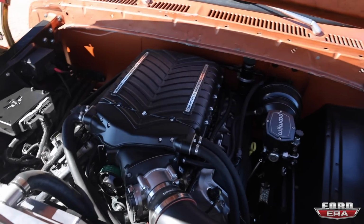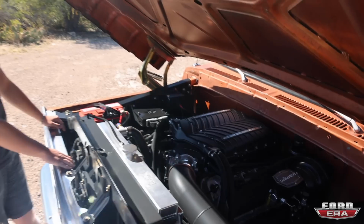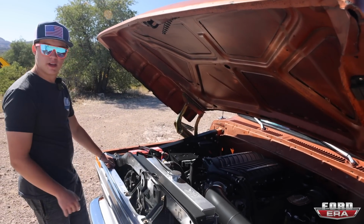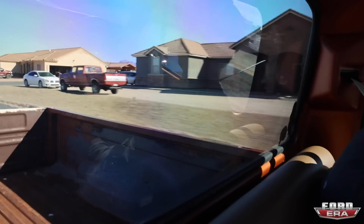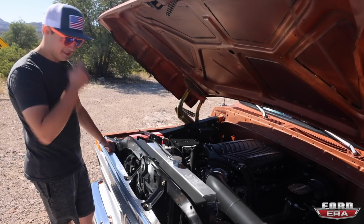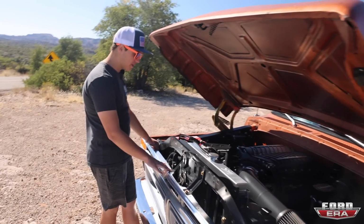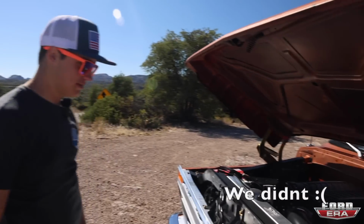It's a built Gen 2 Coyote with a Stage 1 Whipple on it. It should be making probably 750, maybe a little bit more than 600 at the tire. So we did a nice little burnout this morning. Hell yeah. I didn't want to go too extreme, especially burning off tread for the trip, but thought I'd give it a little bit. We might need to get a good one over here for the truck. We'll see. Go for a little ride.